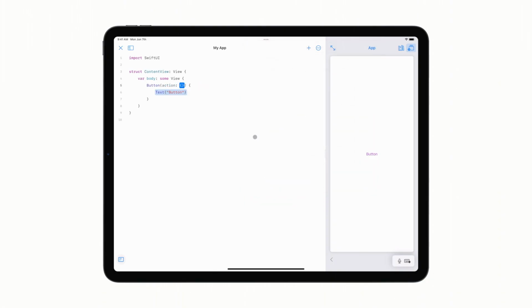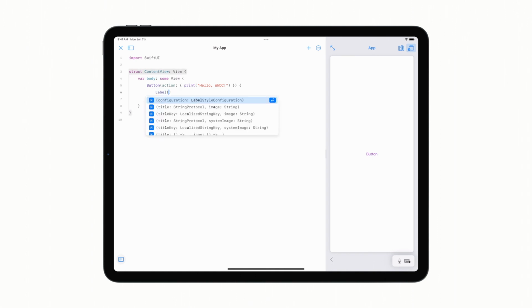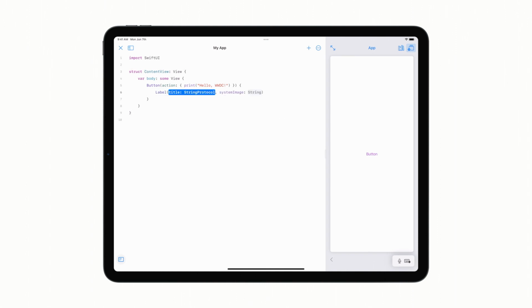I'm going to fill the action in with a simple print statement. For the body, I'll use a label with a system image. The text will be "Say hello," and the image will be the SF Symbol for Swift. I've now got an interactive button in my app. When I tap it, the print message I wrote appears as a message bubble at the bottom of my screen. If I open the console, I can see a history of print statements that have been executed since I opened this project, and it updates in real time as I interact with my app.